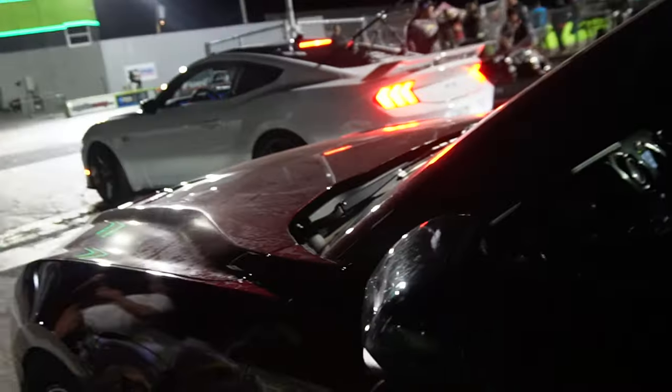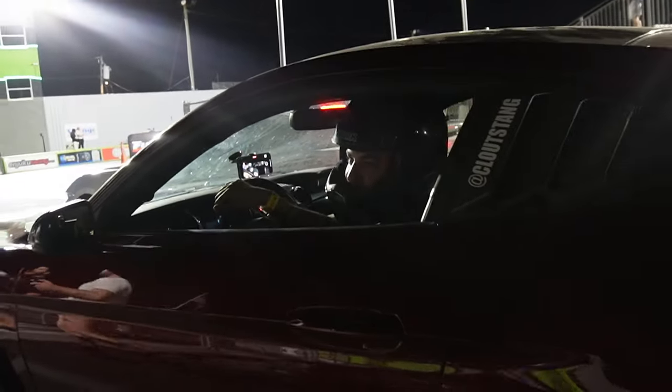Let me run up here. I'm gonna help him with his pass, and then I'll come back. I'm not gonna go fast at all. No. This car is stupid right now. Okay, I'll be right back.